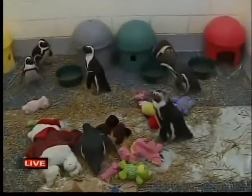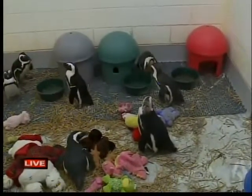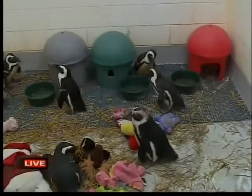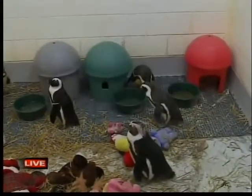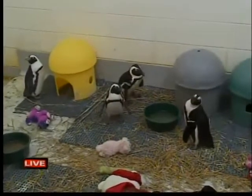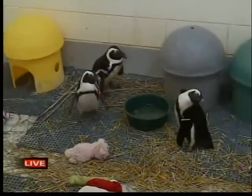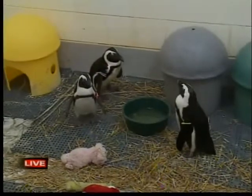Like I say, these guys, they'll either make a scrape, like out in the wild, or they'll burrow. And for black-footed penguins, we use these little igloo-shaped containers, little crates. We can also use kennels. That works out well. And what they like to do is build from different sticks, different materials. So what the keepers have done probably over the last week or so, once they started nesting, is put a lot of different material in for them.